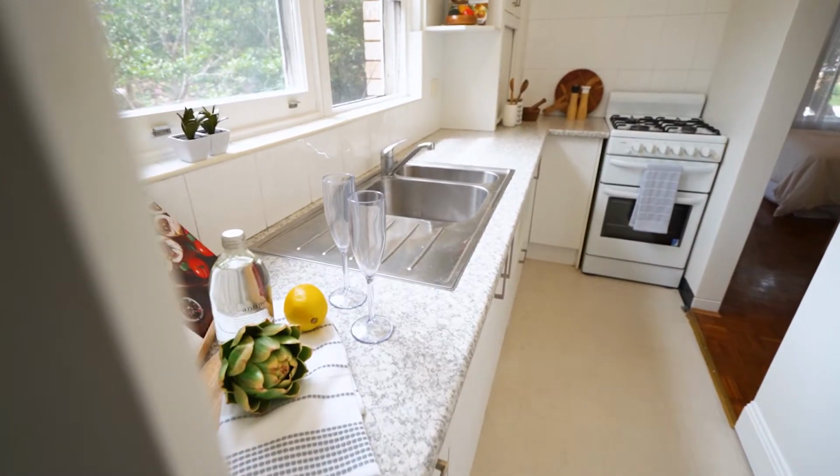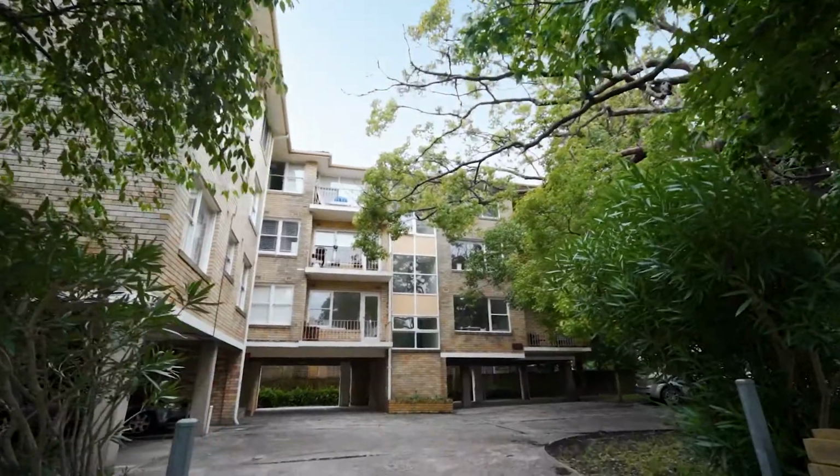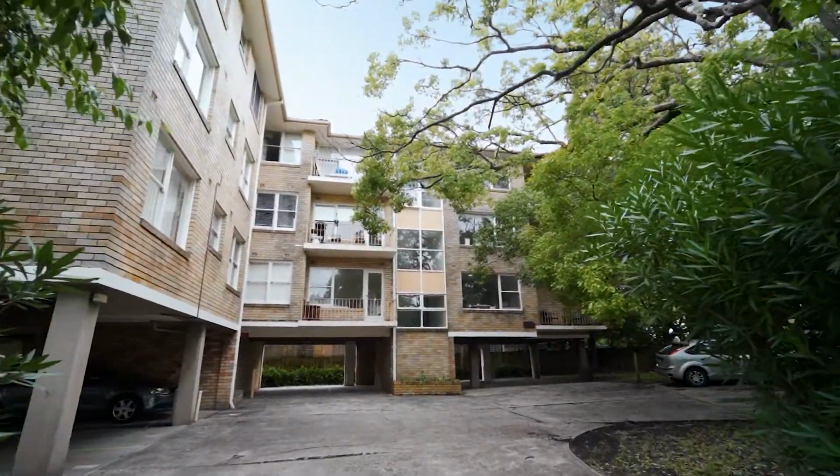It's perfect for first home buyers and investors alike. Let's go take a look. This property is ideally positioned on the corner of Prince Street and Military Road.